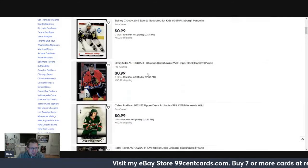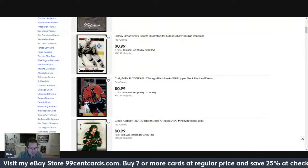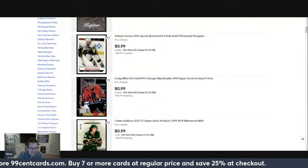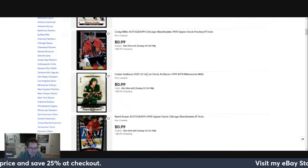Sidney Crosby, SI for Kids. Man, SI for Kids just do not do well at auction. I cannot believe it. They do okay selling as a Buy It Now for singles. They're still kind of a slow mover, but man, auctions, they go for pennies.